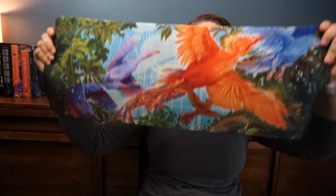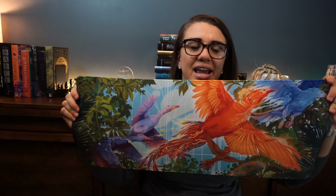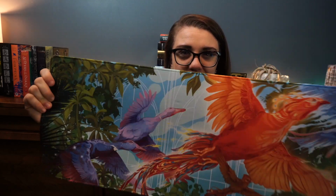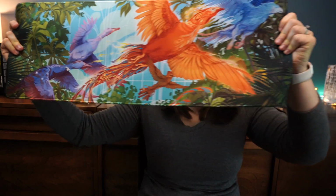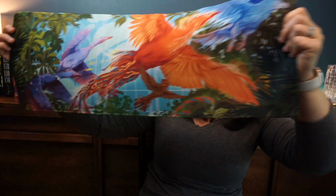What I really like about these is, I think they just look so much nicer than a traditional mouse pad. They really add a little spark to your desk area, and then you have a nice space to use your mouse on as well. I do have one that I got from Illumicrate on my desk currently, but this one's very colorful as well. I think it's super pretty.